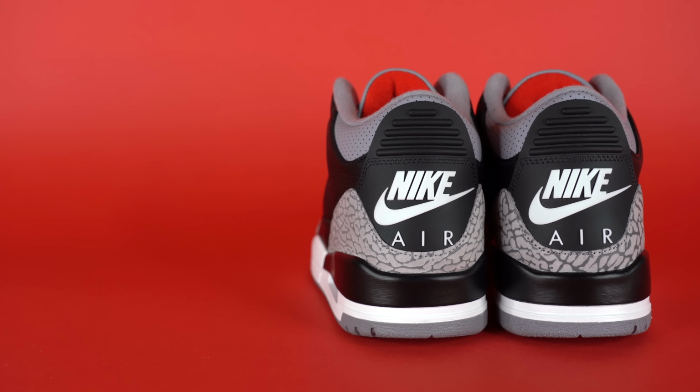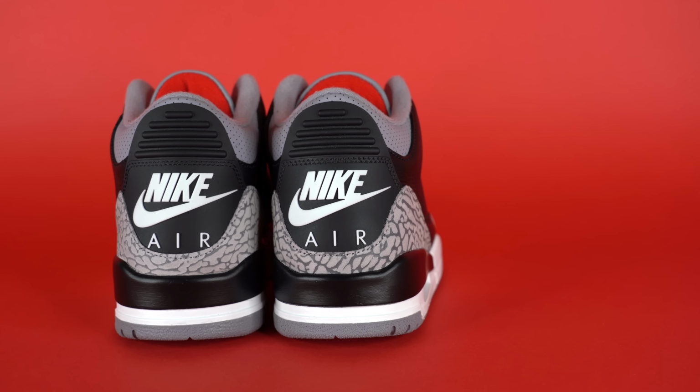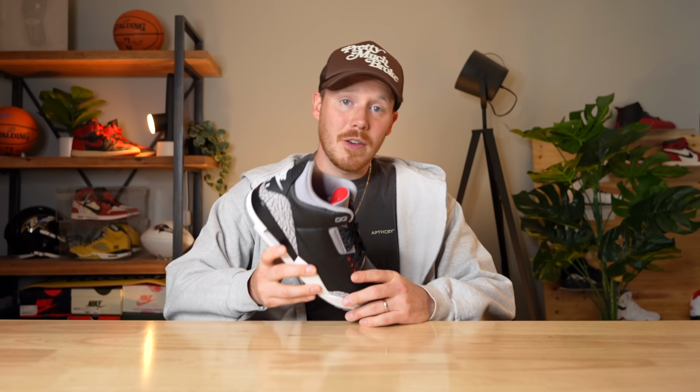If you're a Jordan fan, you can't go wrong with a pair of Black Cement 3s. This shoe is incredibly wearable, incredibly clean, and it's one of those classic, iconic Air Jordan silhouettes and colorways that every sneakerhead has to have if you're a Jordan fan. And in 2024, apparently they're dropping a bunch of them, so if you want a pair of these, I'd say this is the year to grab them, maybe double up.